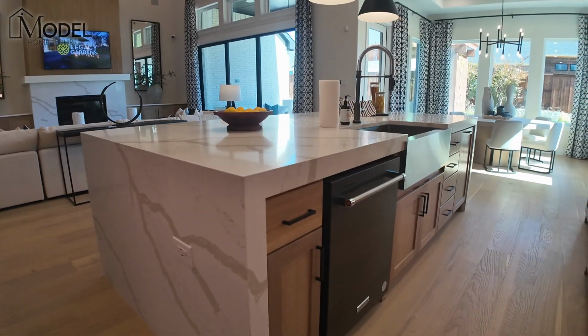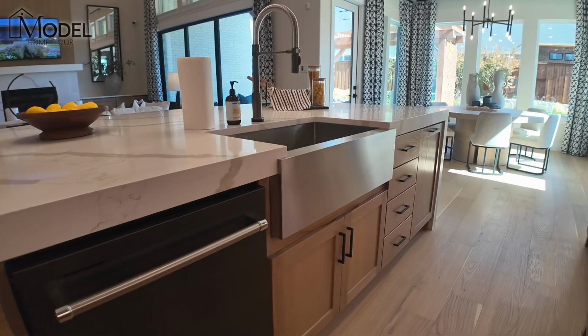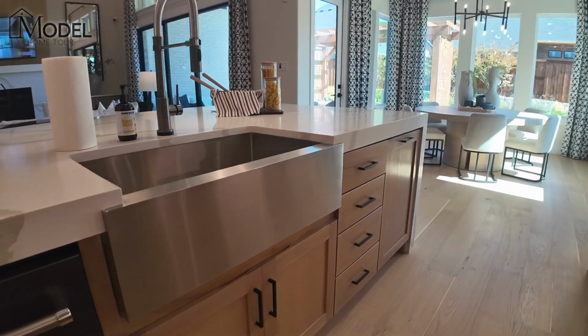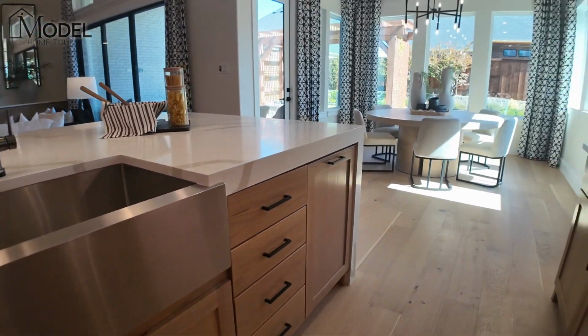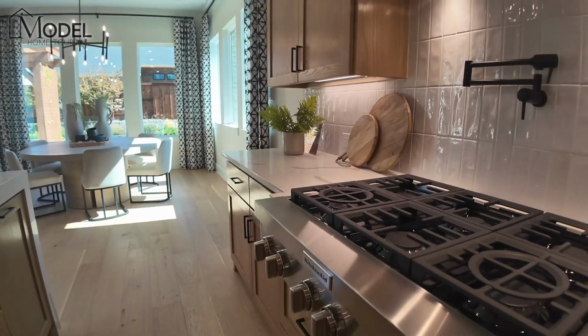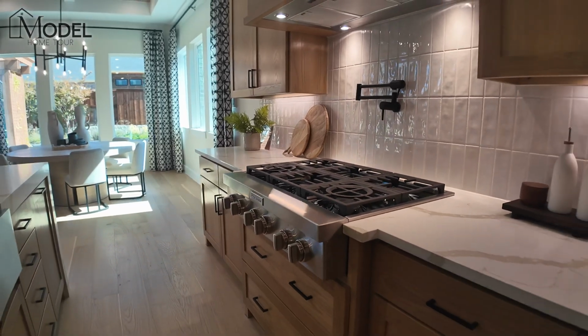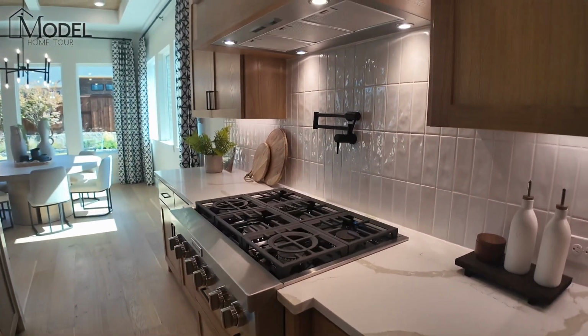But beautiful kitchen, high-end KitchenAid appliances, our stainless steel front apron, and then our back area here, you can see the 6-burner gas cooktop with the pot filler.